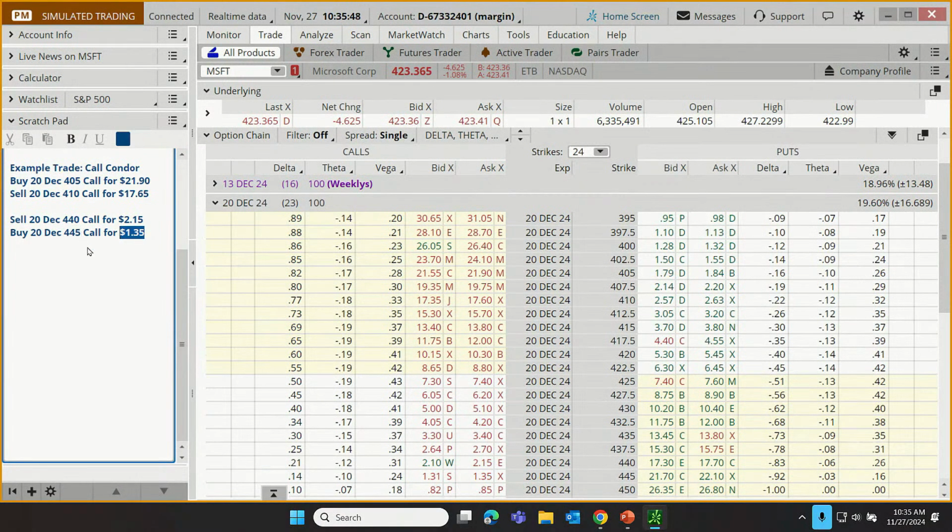Someone has the right, when we sell a call, to buy shares from us for $4.40. We don't necessarily want that to happen, because we may have to pay as much as $4.45 to buy those shares to deliver them. So if we were to buy at $4.45 and sell at $4.40, we'd lose $5. Against the 80 cents that we received, there's $4.20 of risk there.